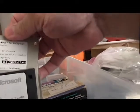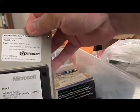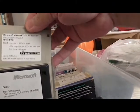Oh, here's this one. Let's not skip around too much here. Again, I'm looking at this for myself too. Microsoft Windows for Workgroups Gateway 2000 edition. Wow, nice. I did not know I had this. Now I do. Look at that. And it's a lot of discs in there. 8 discs for that. But that's nice to know I have that.